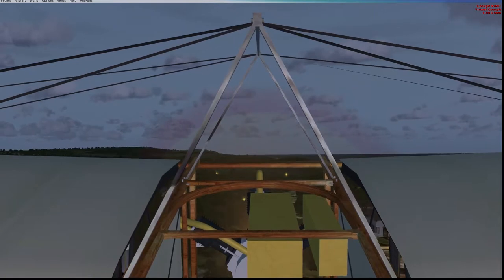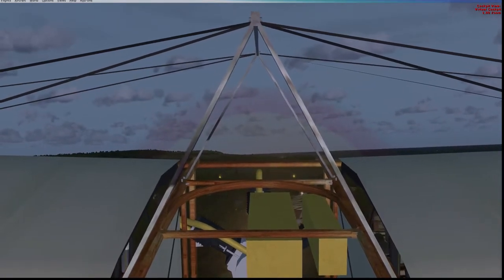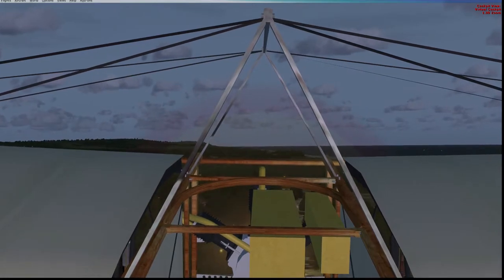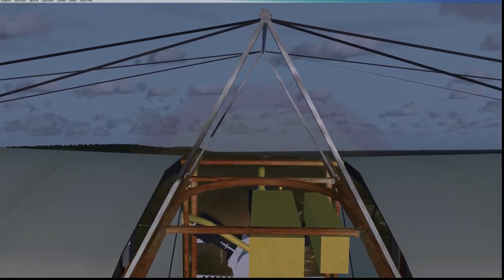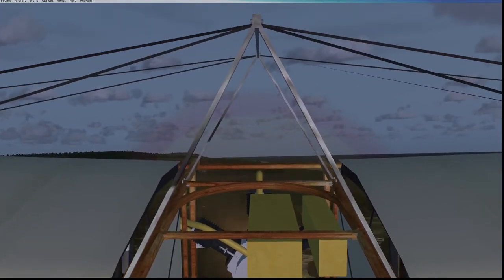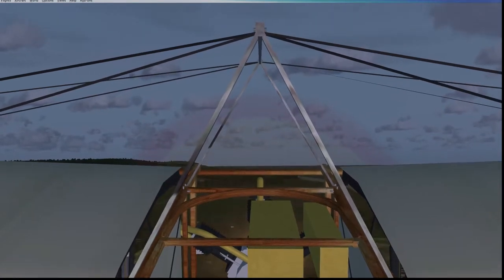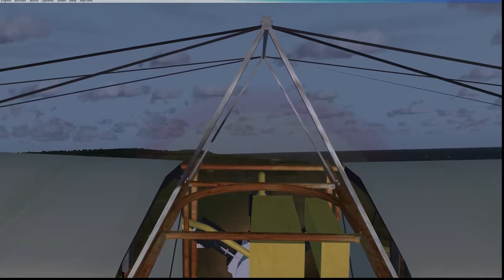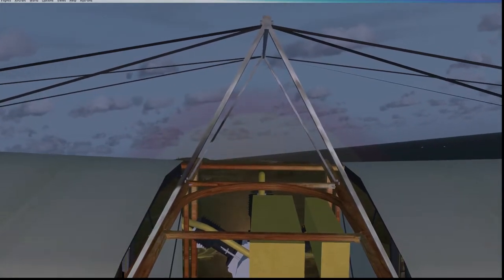I also turned air traffic to none, because there wasn't a lot of air traffic in 1909, but I increased the boat traffic, so it's not that boring to watch. I mean, it'll still be pretty boring to watch, but there'll be a lot of boats to look at. All right, so I'm going to guess that's about 200 feet, so we'll start rolling right.